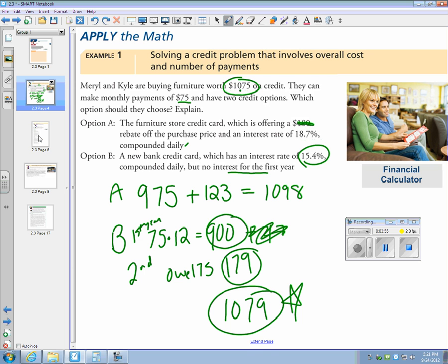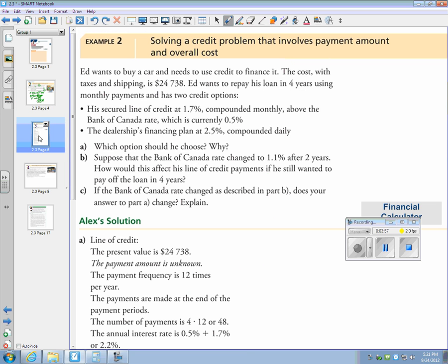Okay, let's look at the next one, the next problem we need to solve. He wants to buy a car and needs to use credit to finance it. The cost with taxes and shipping is $24,738. He wants to repay his loan in 4 years using monthly payments and has 2 credit options. His secured line of credit at 1.7%, compounded monthly above the Bank of Canada rate, which is 0.5%, or the dealership's financing plan at 2.5% compounded daily. Which option should he choose and why?